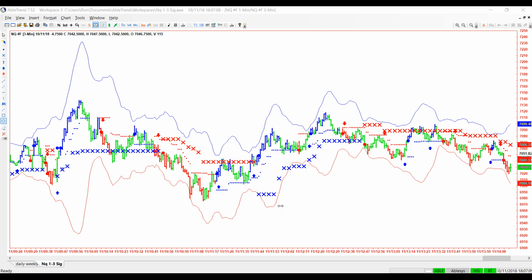All right, we'll take a look at the mini NASDAQ, being that this is our favorite and most everyone's favorite intraday chart to trade.